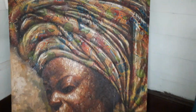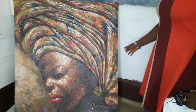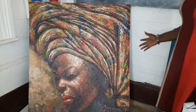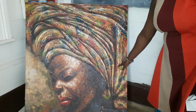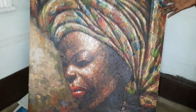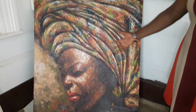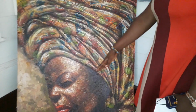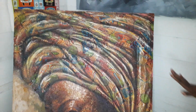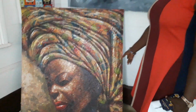And we have this. This one is oil work. It's a beauty. We can see the earrings, the face. So this one is a realistic work. It's real because we can see the person's beauty. We can see the forehead, the face, the mouth. Everything here is real. So it's a realistic work. That one is 10,000 cedis.